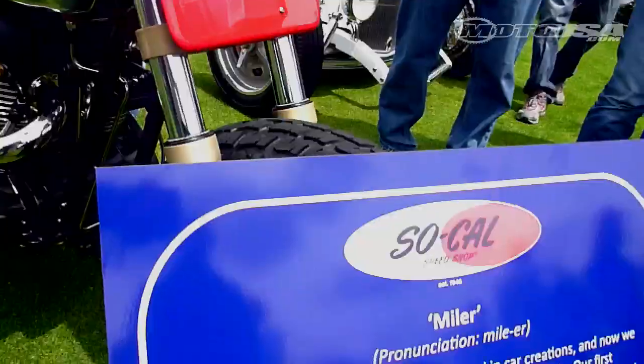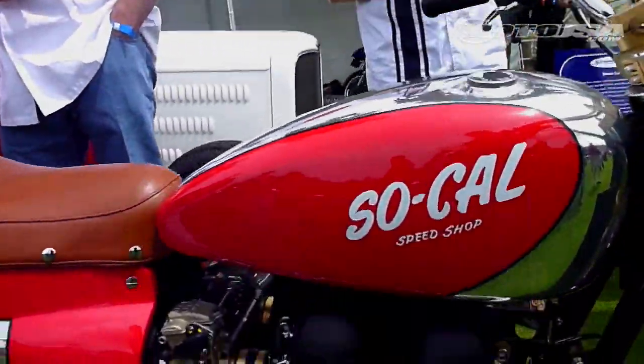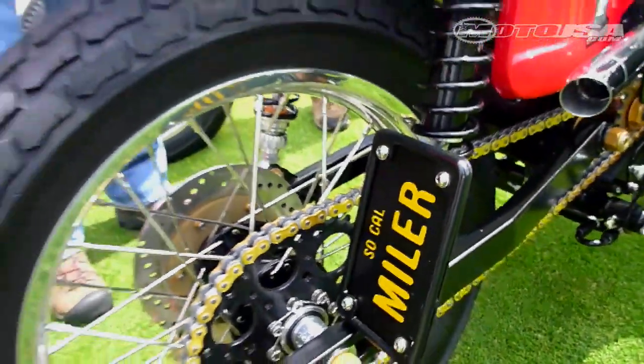SoCal Speed Shop, who has carved out a reputation for itself building hot rods, introduced a ripping street tracker called the Miler, which sources an 865cc Triumph Bonneville twin, whose cylinder heads have been ported, has a lighter flywheel, and is tuned to pump out a claimed 78 horsepower.